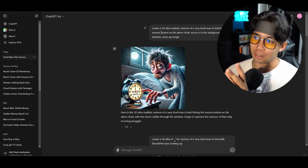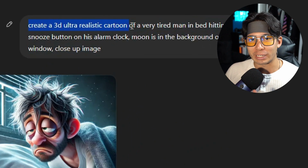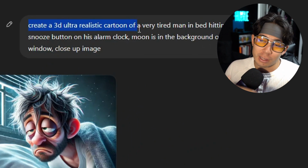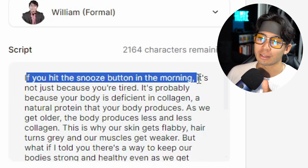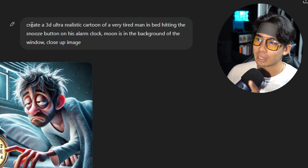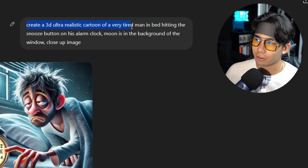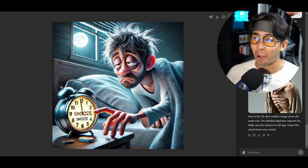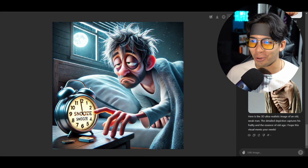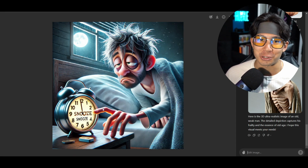Go to ChatGPT and type in this exact prompt. Create a 3D ultra realistic cartoon of, and then insert there. For example, the first sentence was if you hit the snooze button in the morning. So we're gonna go back to ChatGPT and type in create a 3D ultra realistic cartoon of a very tired man in bed hitting the snooze button. And as simple as that. That's an awesome hook. It's colorful, it's solid, it represents a tired person hitting the snooze button, literally tapping on snooze. It's a good one.